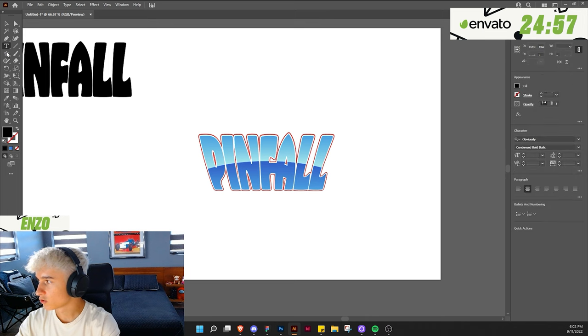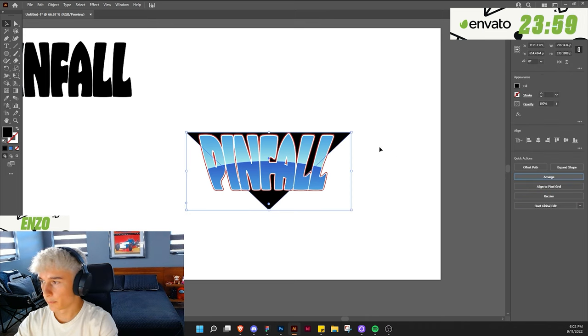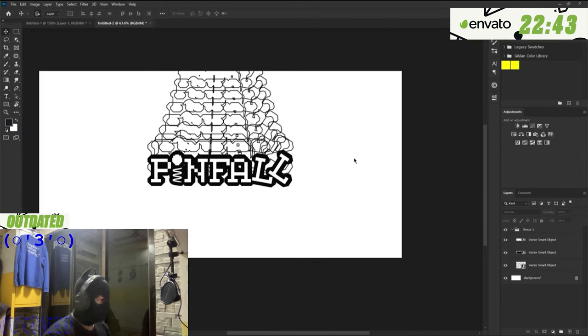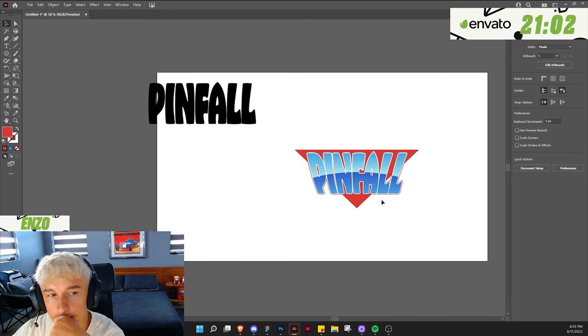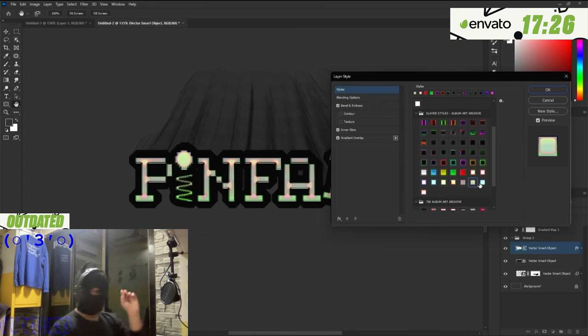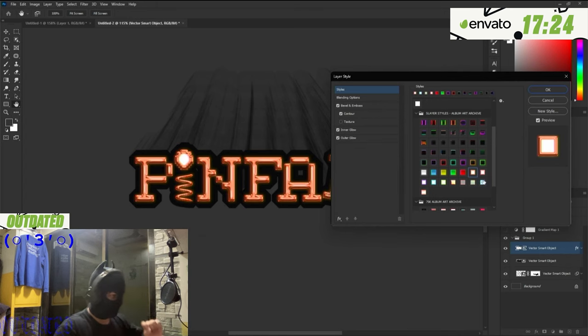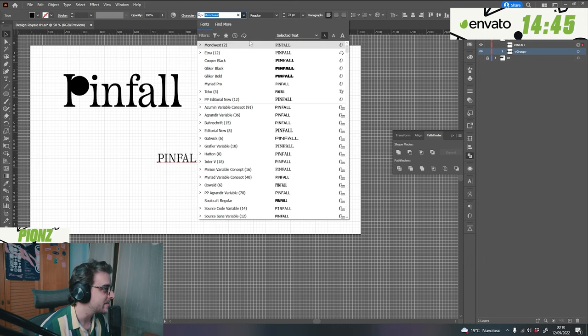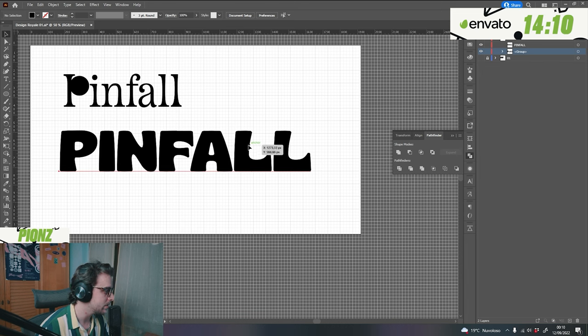Maybe just a nice triangle and then put that in the back. It looks like it's like a tunnel almost. Okay, I like that. What else, it needs more. This is super hard. Okay, so at this point, I'm just experimenting with layer styles. I'm searching for another typeface. I'm crazy. Actually, this one wasn't that bad.